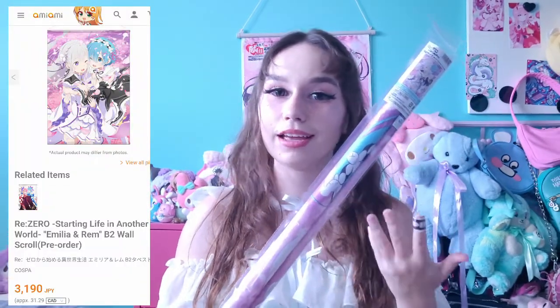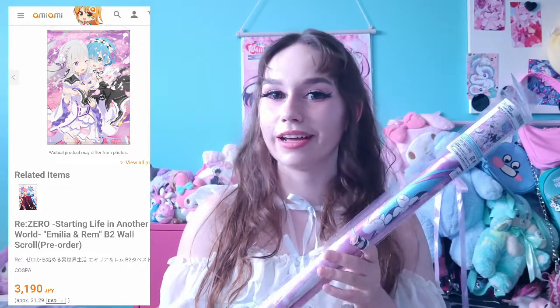Alright, with that said guys, the full details on this wall scroll here are, this is the ReZero Starting Life in Another World Rem and Emilia B2 sized wall scroll. This was 3,190 yen, which is around 31.29 Canadian, so not bad for a big wall scroll. I think it'll be decently sized. It's pretty long, and I feel like just looking at it here, I think it will be a pretty large wall scroll.